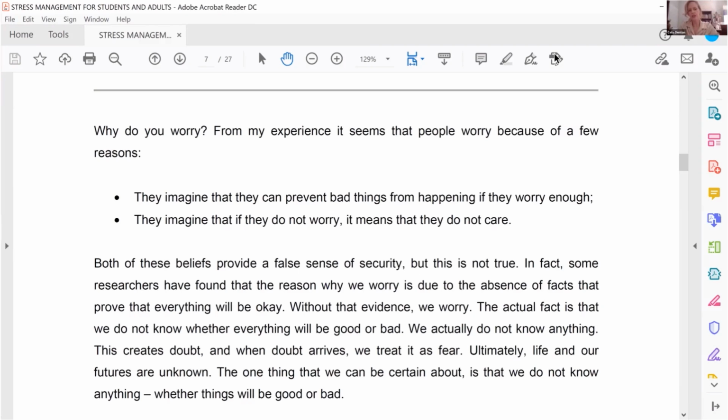Worry, the good news to you today, is that it is a bad habit. You've learned it somewhere, you've seen it. It also comes sometimes just from a very strong sense of duty. But there are reasons why people worry. So let's look at the two main things. If you ask yourself why you worry, you'll probably get to the same answer or something similar.